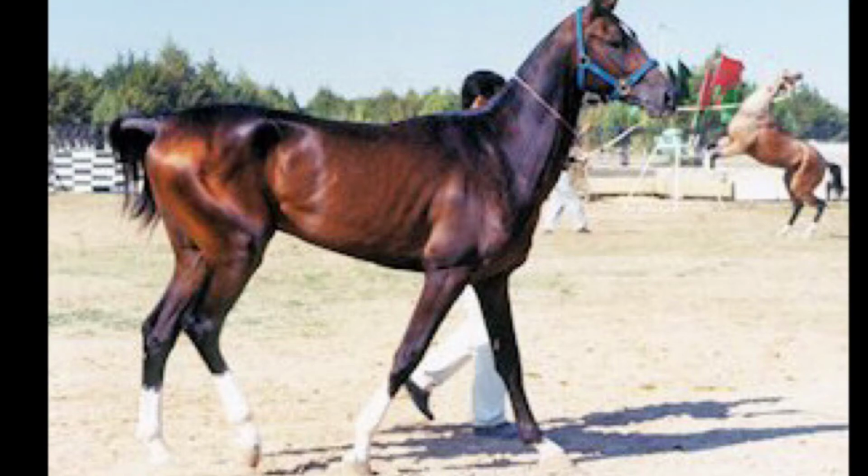It's also roachy backed. It's got a long prominent wither and a U-neck. It's light of bone. It's an Araby type, but it's not a good example of the Arab breed, and it's everything that is wrong with a horse that you would want to buy to make a competition horse.